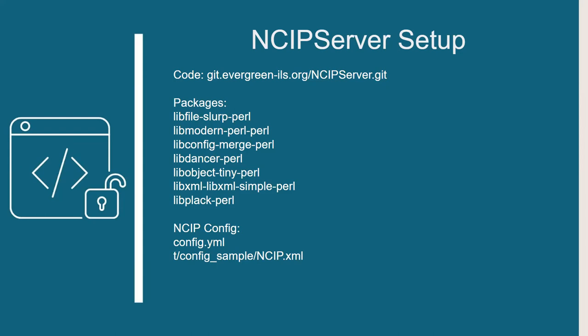You just have to clone that code into any directory you like. It's a little bit like SIP server. I like to use the same location, kind of slash opt slash NCIP server. You do need to install some additional files. This list is not part of Evergreen's normal prerequisites, but NCIP server has some interesting backend pieces that are what's required to keep them running.